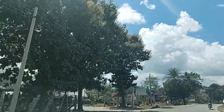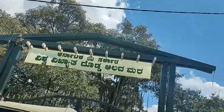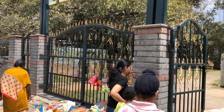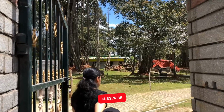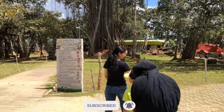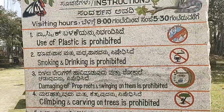As we reached the Dodda Aalada Mara, we were amazed by the sheer size of this 400-year-old banyan tree. There is no dedicated parking, but there is ample space on the roadsides to park and along the Karnataka Tourism Hotel. The tree is open from 10 a.m. to 6 p.m.